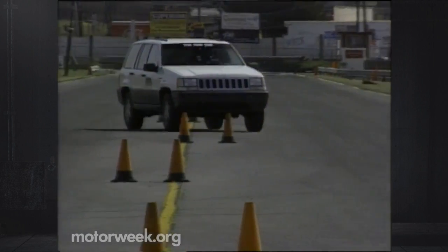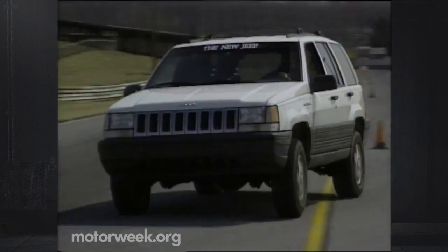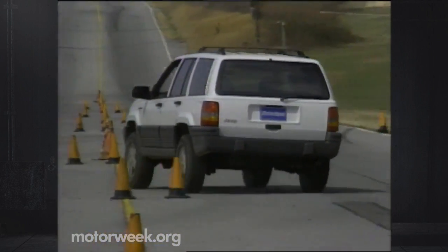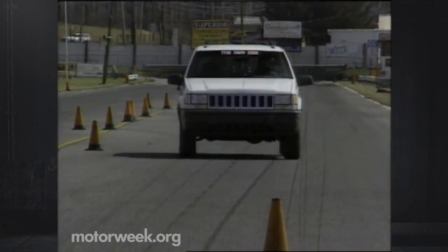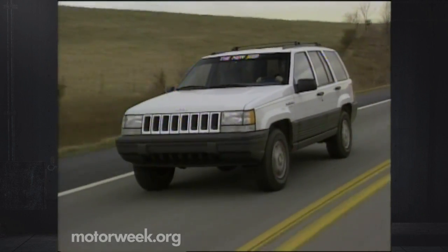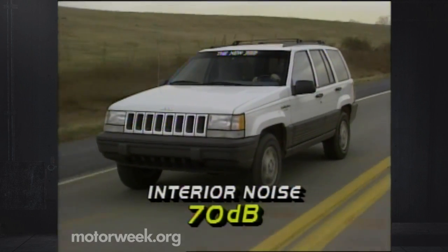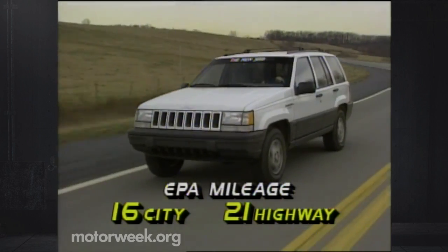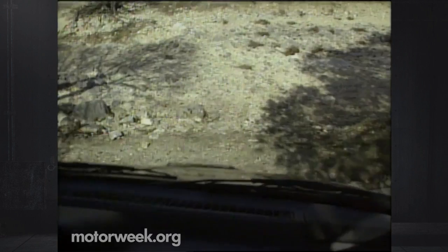The Grand Cherokee's unique Quadra-Link suspension was designed to please all sport utility buyers. It succeeds. Our test drivers didn't experience the nervous, top-heavy feel that we expect from this class of vehicle. Plentiful grip and responsive power steering help give this tall Jeep an almost sedan-like character. Rear coil springs deliver a highway ride that is also very car-like, and interior noise measures are reasonable for this class, 70 decibels. Fuel mileage is EPA rated at 16 city, 21 highway. We got 19 miles per gallon. And that's all just on-road.